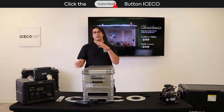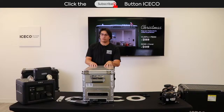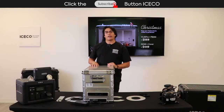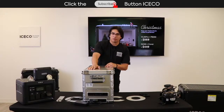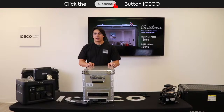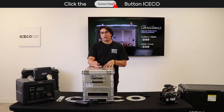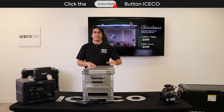So you can adjust between whichever numeric value. And there's just a lot of things you can play around with on the APL35. The cool thing about the APL series is that they are Bluetooth capable. That's right, you can connect your phone via Bluetooth to your fridge and adjust or monitor your temperature from your phone. And an even cooler feature is that these are compatible with Apple CarPlay.